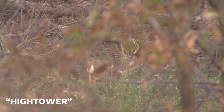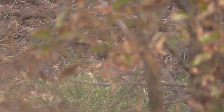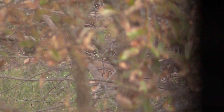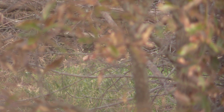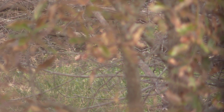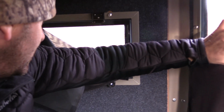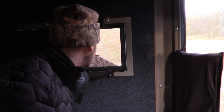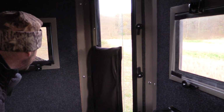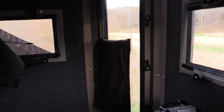Interesting. He looked like he went across the creek here. Yep. And he's solid, dude. He's a 5.5-year-old deer, and he's going to come right in. You think he's going to come in? Look at the noise. Yep, he's crossing the creek. Yep, he's coming our way.